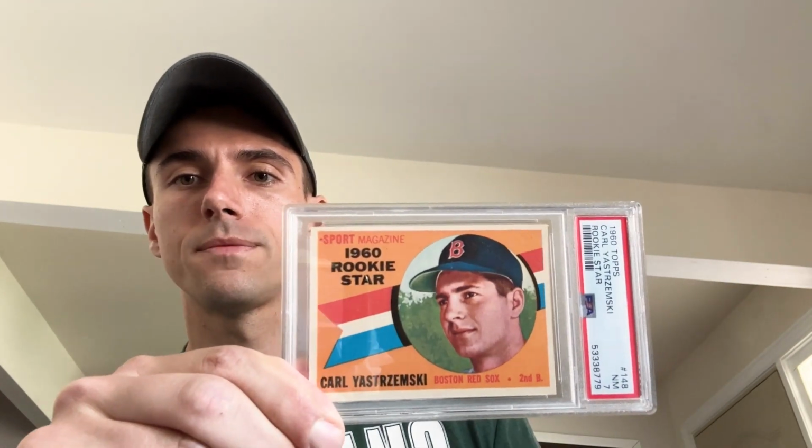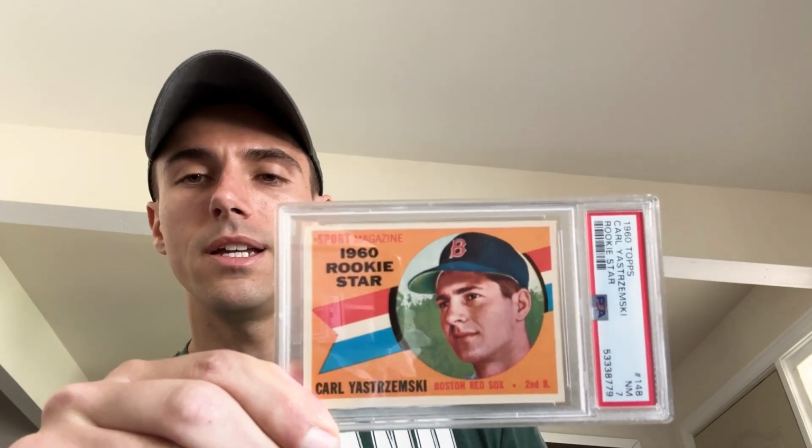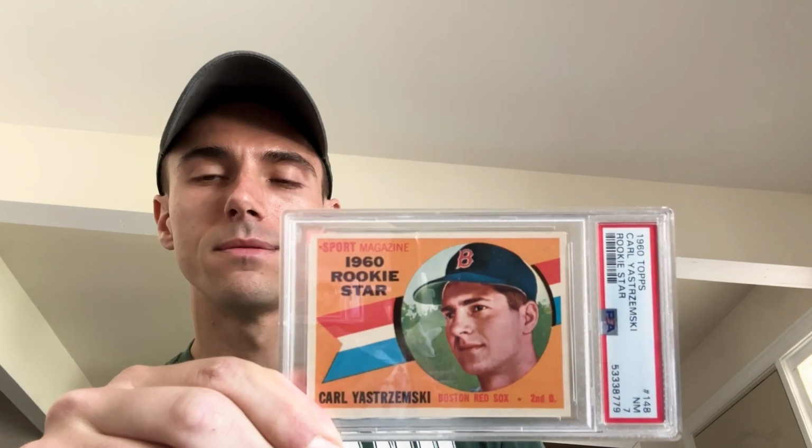So to answer his question, again, he wanted to see what your favorite horizontal cards are in your collection. And I have a lot of horizontal cards in my collection, but I only have one favorite. And it is this right here. It is the 1960 Topps Carl Yastrzemski. PSA 7.